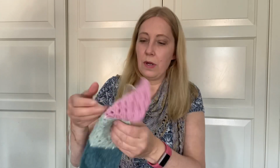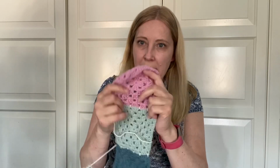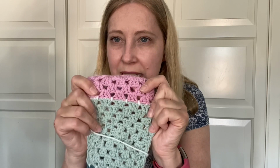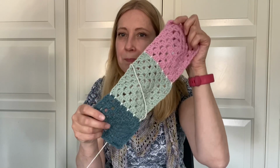And then I'm joining them. I'm using a join on the back though, so it'll be on the back, so it's just a simple join. I thought that's quite effective. I think it's a slip stitch join that I'm doing on the back. I'm joining them in some cream.